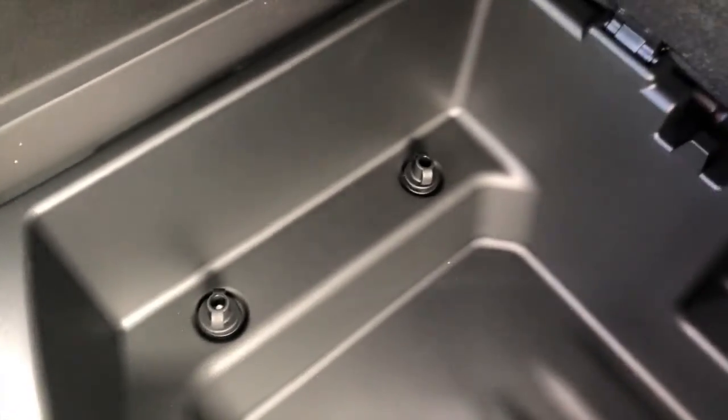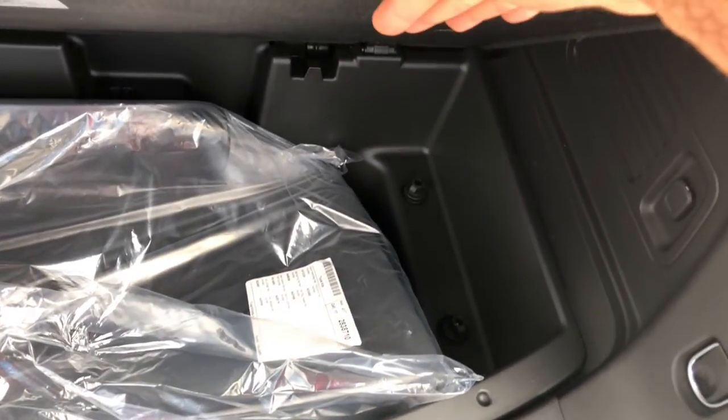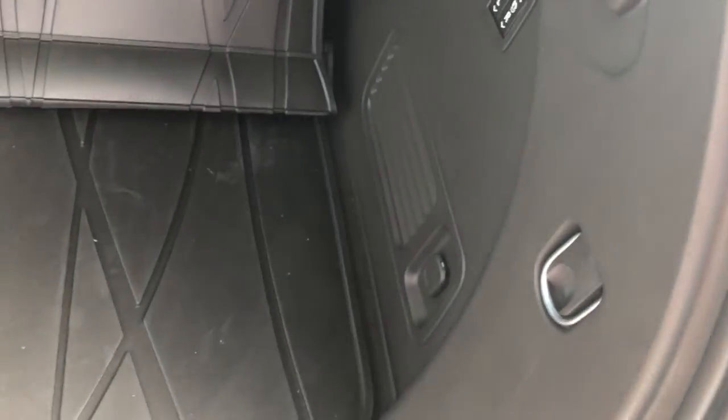You just unscrew those little screws there, and then you're just going to have your handle right in here. You pull up, and then you'll see your spare tire underneath. An additional connection port towards the rear, just in case you have any accessories that you need to plug in.